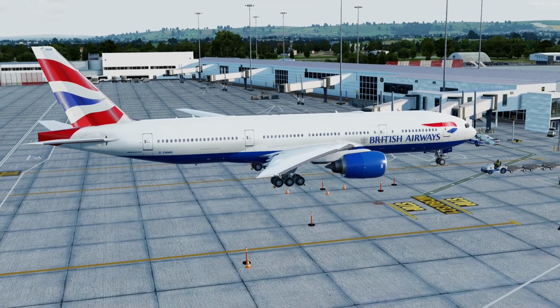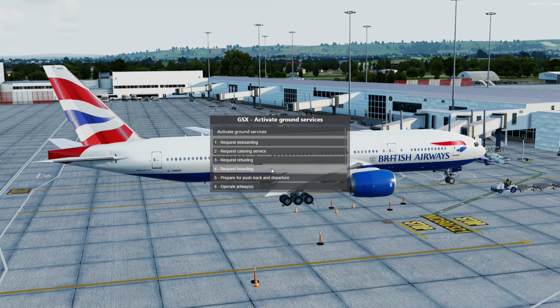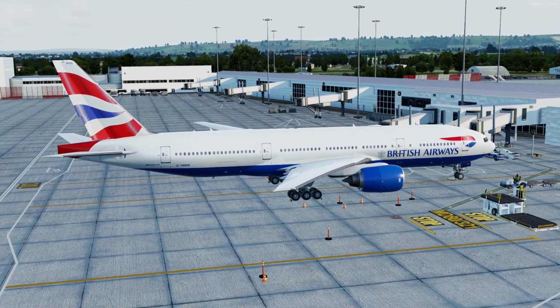So we've not got any catering because obviously this is just a PPE flight. I'm actually just going to go ahead and request boarding just now. But anyway, let's get rocking and rolling down to Heathrow.